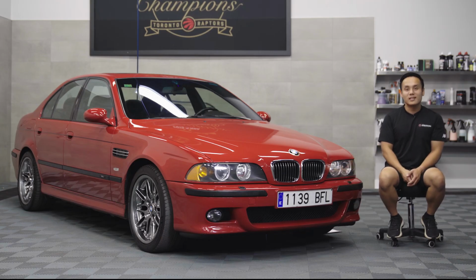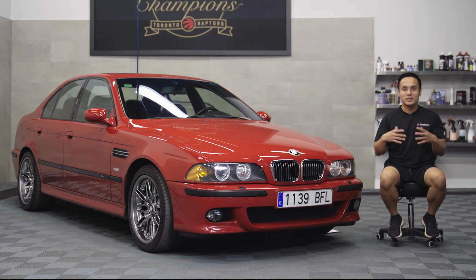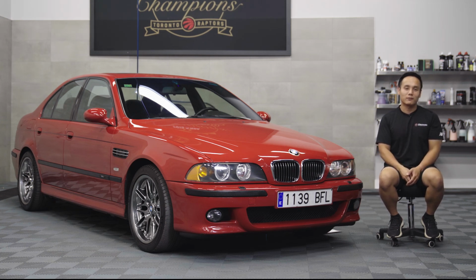So when it comes to selling cars, detailing and restoration work is so important to actually maximizing the dollar value that you get for your car.